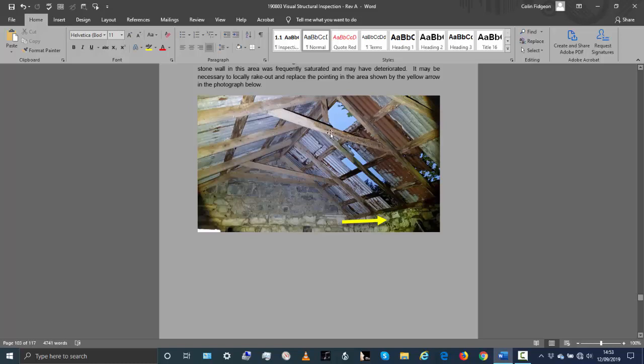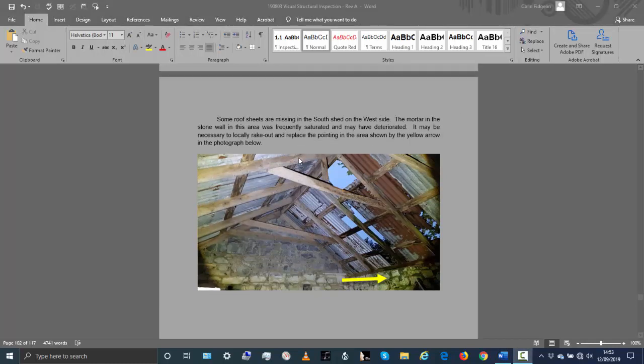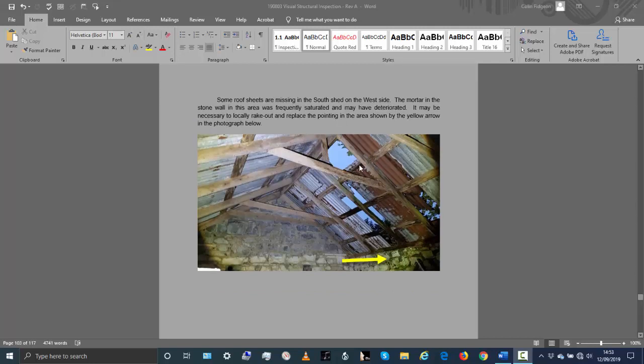This again is the south shed, and again, this is the area where the roof sheets are missing. And you can see here, because the roof sheets are missing, the wall here has become frequently saturated in this area, and you can see the green algae growth. And I did notice in this area that some of the mortar pointing, the lime pointing, is quite soft and easy to scrape out. So in this particular area, that lime render needs to be repaired.